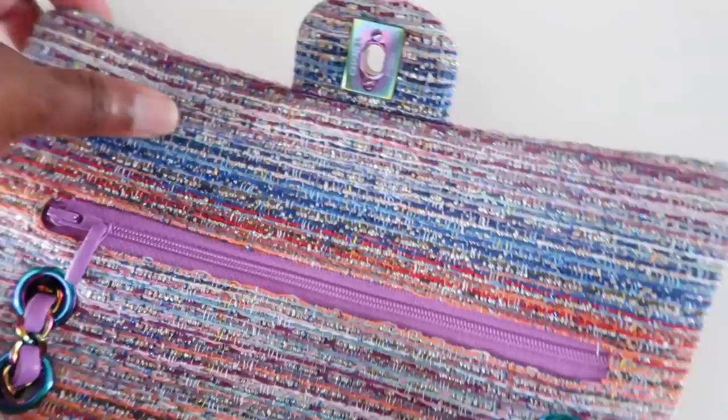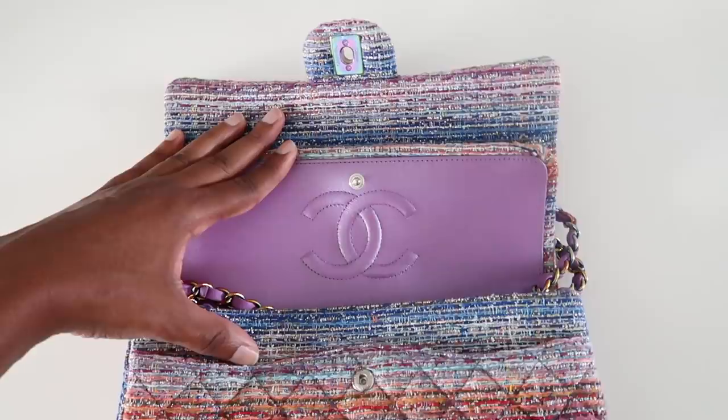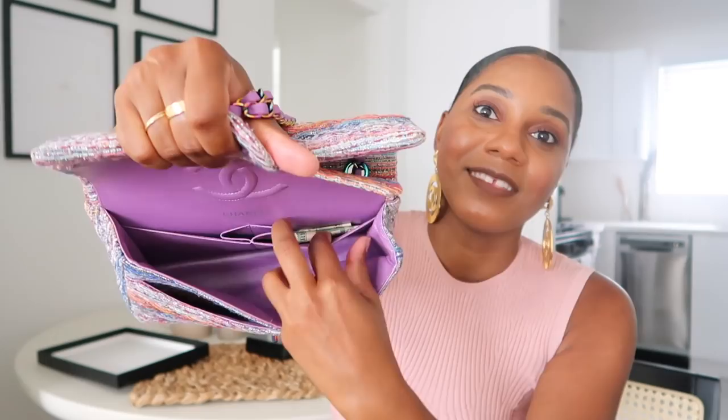If you open it up, you can see the little loops here where the chain comes out. There's also a little pocket right in there. It's really deep, very spacious. I love how many pockets this purse has, by the way. And then here is another little area that you can open. It has a beautiful CC there in that same kind of lavender purple. And then inside, clearly I've worn this because there's some money in here. How much money is this? $60. I'm gonna treat myself to a drink after this.